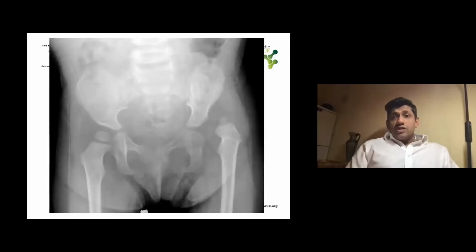Christian asks, if you see a child at 6 months and the hip is still dislocated, would you do an EUA and arthrogram and reduce the hip and put him in a spica?